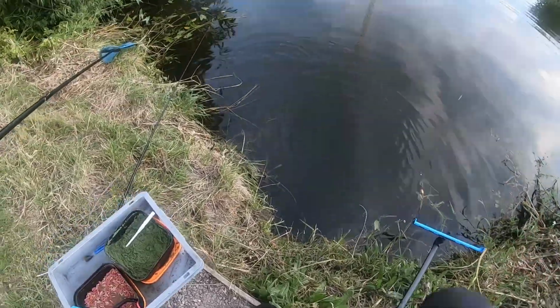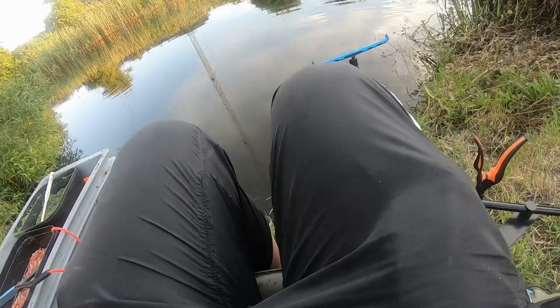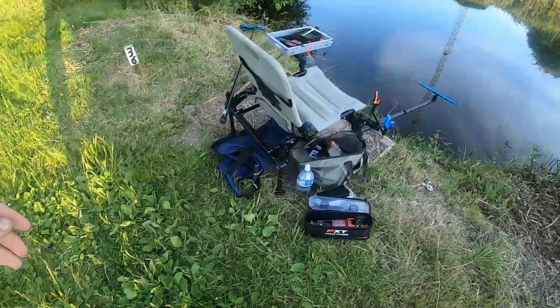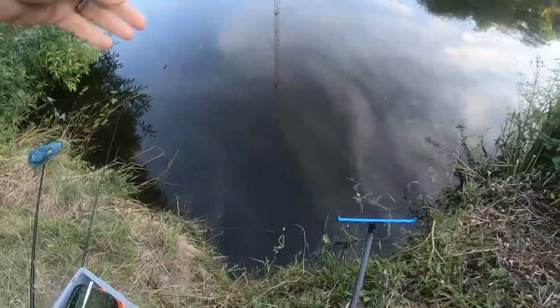There we are. I was about to give up hope that we were going to get something decent on our first visit, and I wasn't actually expecting to catch anything decent on our first visit, so to say I'm over the moon is an understatement. I've literally hooked a tench, I lost it. Now we've landed a bream. All is well.